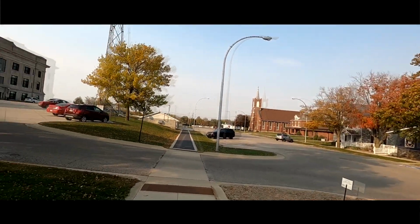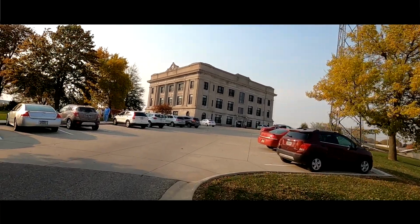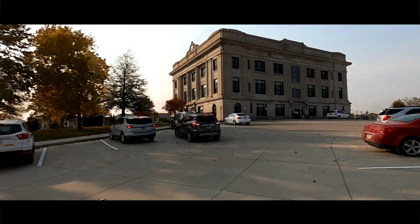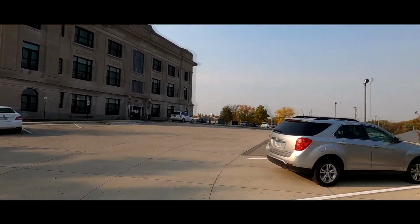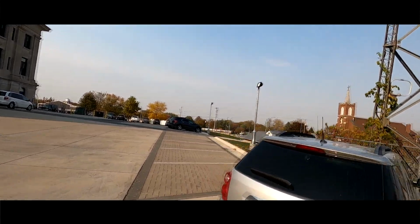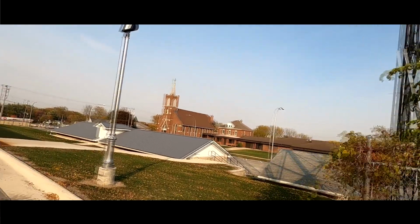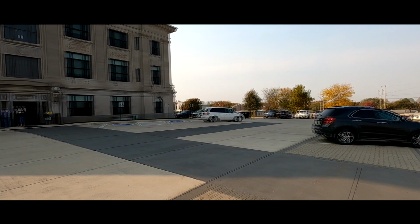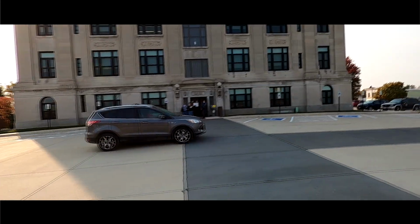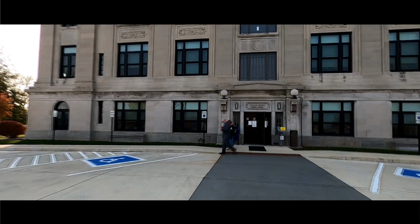Now going up here is the Courthouse Square. West Union is the county seat for Fayette County here in northeast Iowa. Off to the right where there's a big blank spot is where the jailhouse used to be, and my uncle was the sheriff, and my cousins and I spent a lot of time in the jailhouse, not as prisoners but as just little kids.